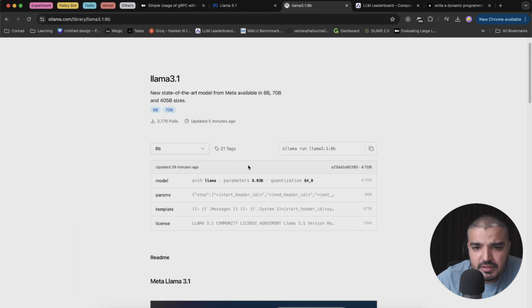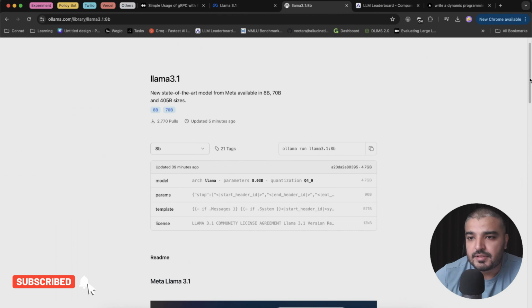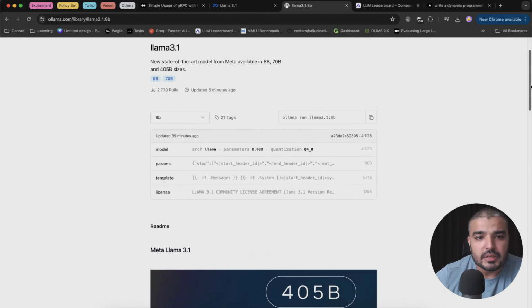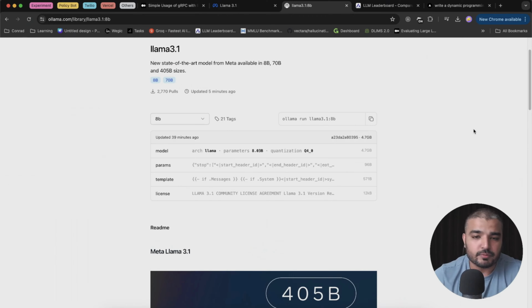8B is almost 4.7 GB and 70B is about 40 GB. Still, using 70B is kind of hard. You really need tight specs for your machine, but you can use 8B locally, even in your VS Code. We have done it before. So pretty simple stuff.